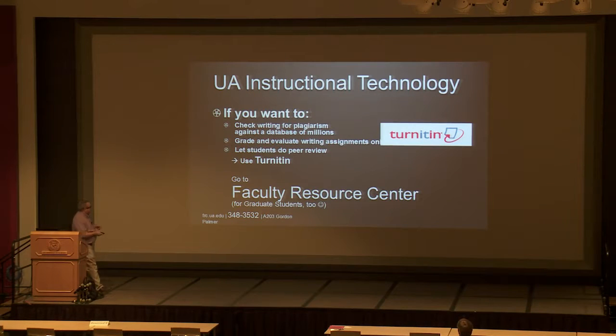Turnitin is also supported by Kevin. Turnitin, of course, is mainly known for plagiarism detection, but it's also a way for you to help your students improve their writing and citation skills. It also supports peer review, and Turnitin has its own special assignment category in Blackboard. We'll take a brief look at that in just a bit, but Turnitin is also supported by us.